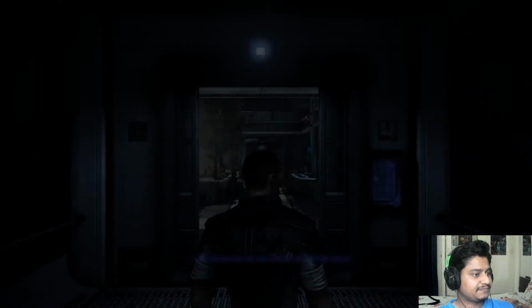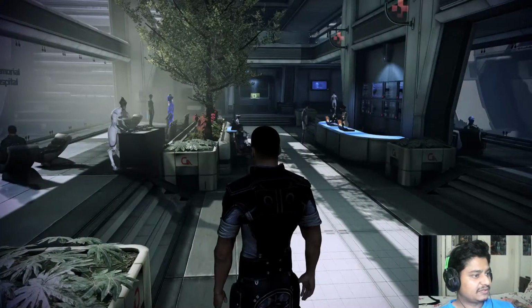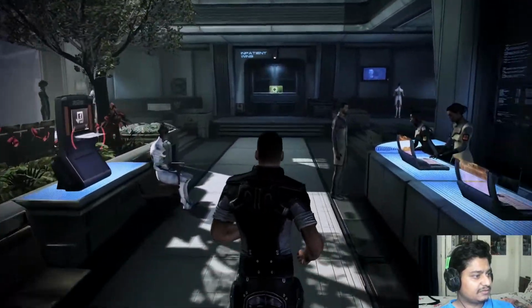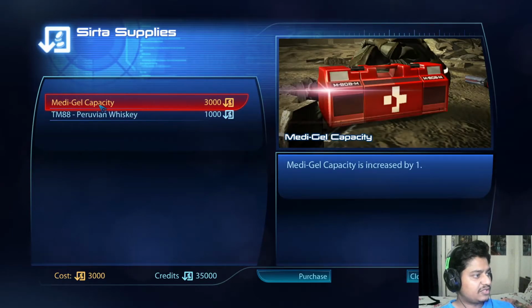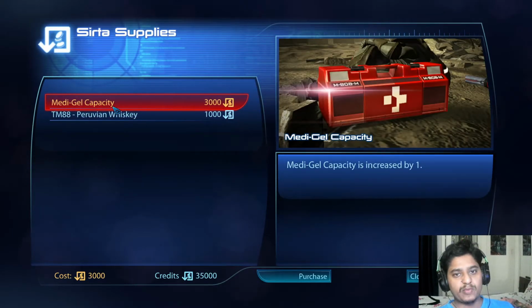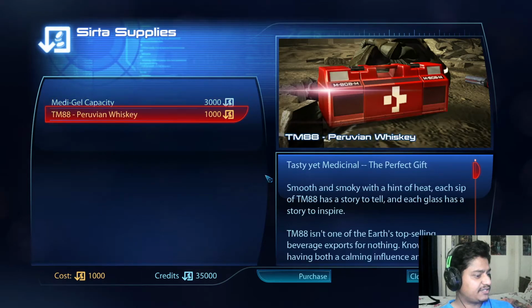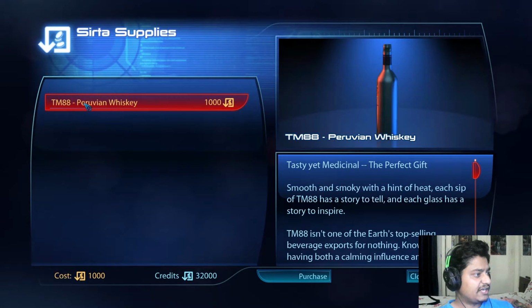So this is the hospital. Here you can also buy stuff. This is like an upgrade you can buy. You can go to markets and purchase weapon upgrades and everything else. Here you can buy this: plus one medi-gel capacity. Definitely get this. And we'll get this Peruvian whiskey, which we can share with Dr. Chakwas. So we'll buy this right now.